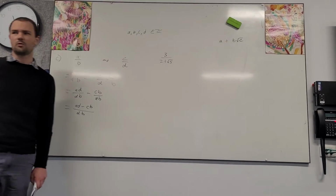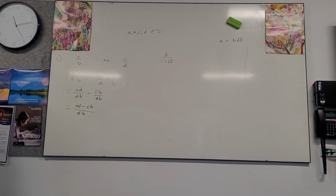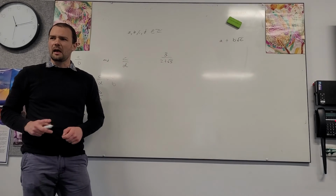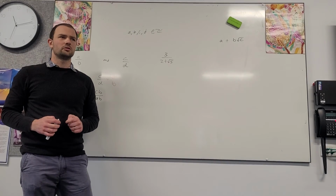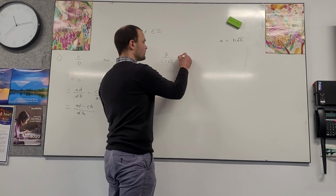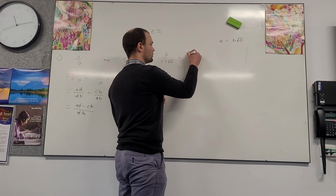Alright, so it wants us to write it with the surd at the top. Okay, it wants us to get rid of this denominator. Alright, it wants us to write it without a denominator. So, can anyone remember how we do this? How we get rid of a surd denominator? Times it by 2 minus root 5. Excellent. We multiply it by, what's that called? The conjugate. We multiply it by the conjugate.